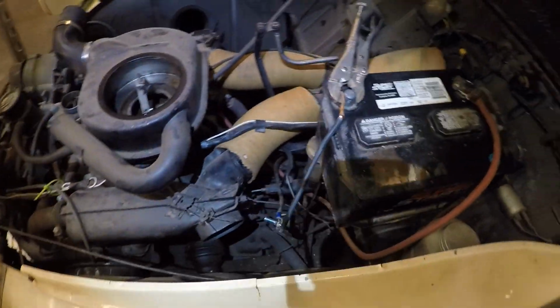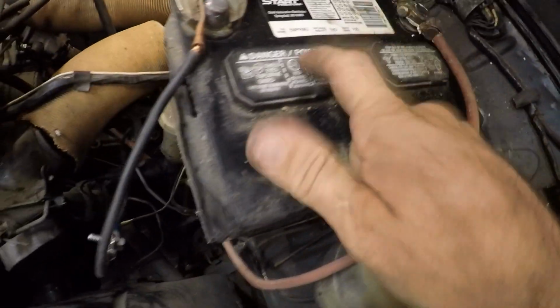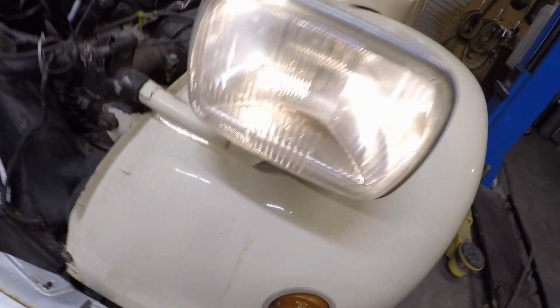And for the battery, it uses a super tiny battery. This is the smallest battery that I had lying around, and the terminal is so corroded that I decided to just use my trusty vice grips and this little short run as a temporary cable. Now, as soon as I hooked it up, the headlights turned on, and I haven't the foggiest idea how to turn them off.